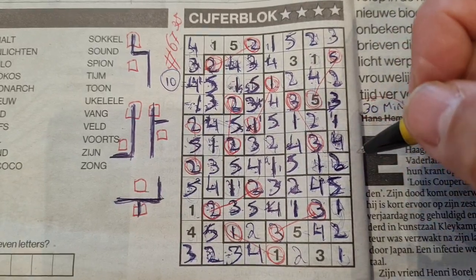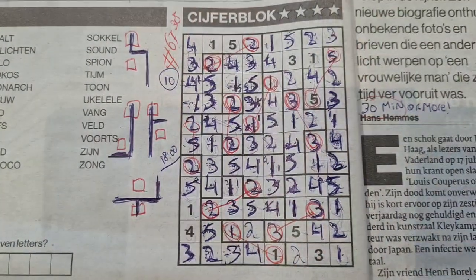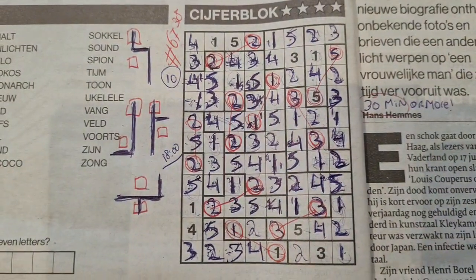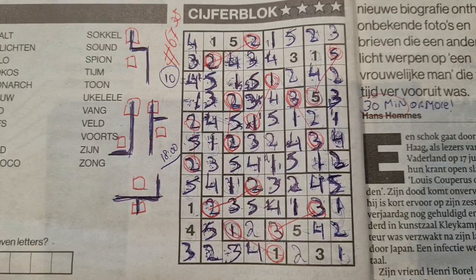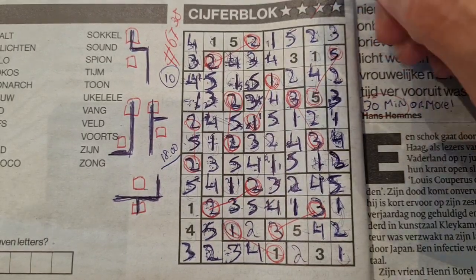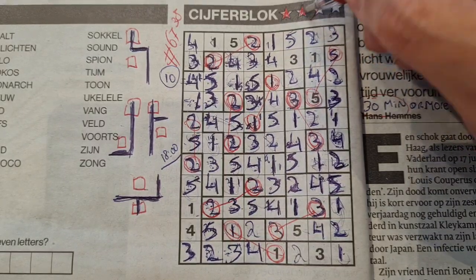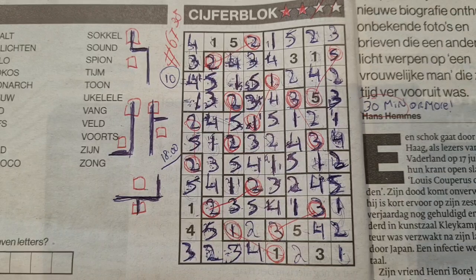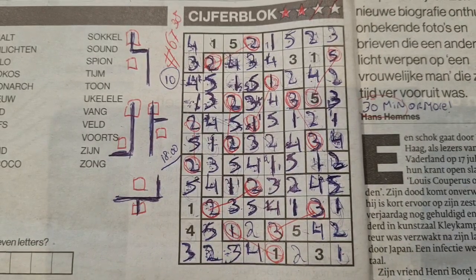Finished in 18 minutes. Well, 18 minutes. I'm pleased with the time. And we solve it again. 4 stars, no. 3 stars, no. Let me give this a 2 stars. I'm not faster than 20 minutes. Otherwise, it will be a 3 stars puzzle. And I like this one, yes, I really do think so.